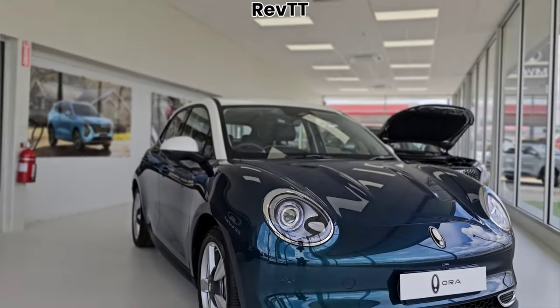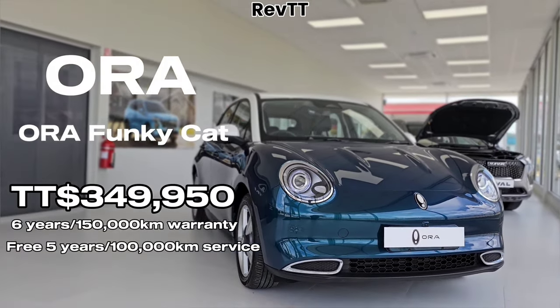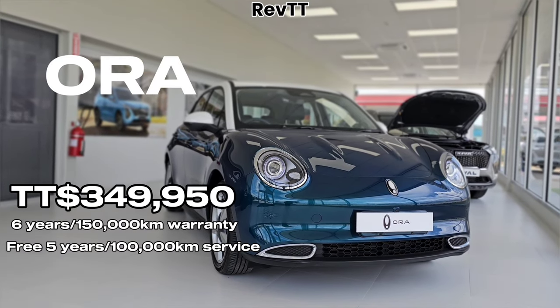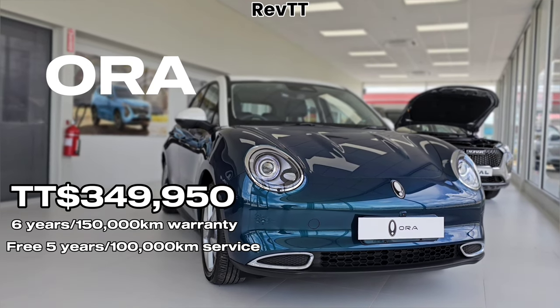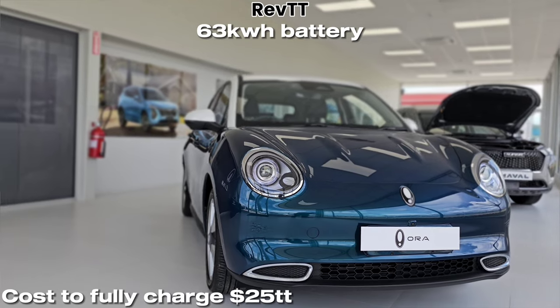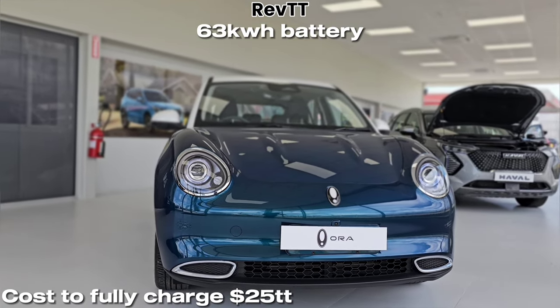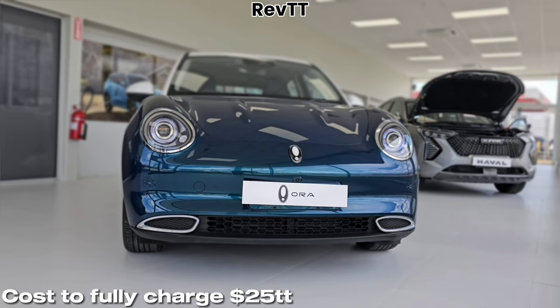And this is the Ora. In some markets, it's called the Ora Funky Cat, but I think we are just calling it the Ora down here. Now, this is an all-electric vehicle, meaning there is no internal combustion engine on board whatsoever. This particular model comes with a 63.1 kilowatt hour battery, which is pretty big for a vehicle this size. And it also only takes about, let's say, 7.5 hours to charge. Or you can rapid charge it in about 50 minutes time.